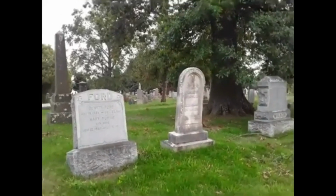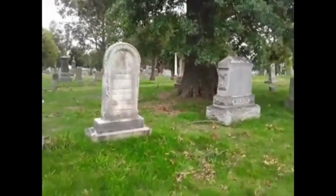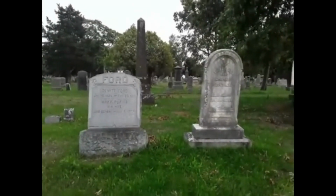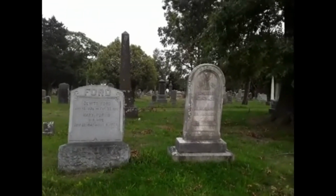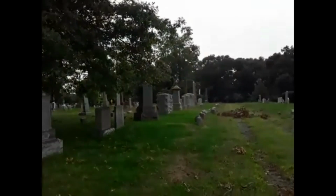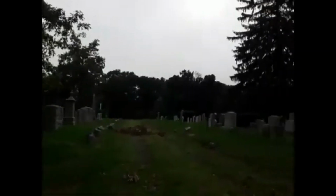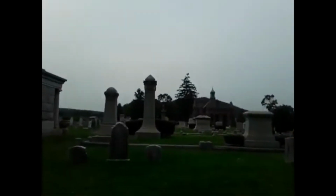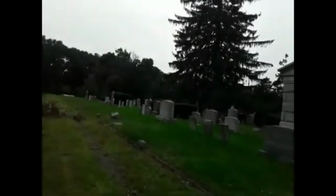Oh, that goes back a long way. 96-year-old Nathan. Silas Ford. '64 to 1882. Yeah, my math keeps flipping, so sometimes you get a little bit mumbled. But this is a part of the cemetery I wanted to check out. I'm going to save the Jewish part for later.